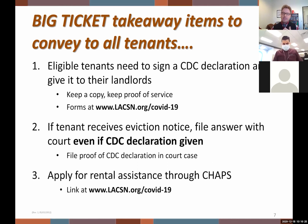Tenants need to keep a copy of that declaration for themselves, give a copy to the landlord, but keep a copy for themselves. They also need some kind of proof of service of how and when they gave it to their landlord. On our declaration form available on our website, there's a proof of service form that the tenant can fill out when they give the declaration to their landlord, saying how they delivered it, to whom they delivered it, and when they delivered it. The tenant will keep both of those things, because if the landlord should move for eviction, the tenant will want to submit those in their court case to show the court that they have taken this action. Okay, so that's the first thing.